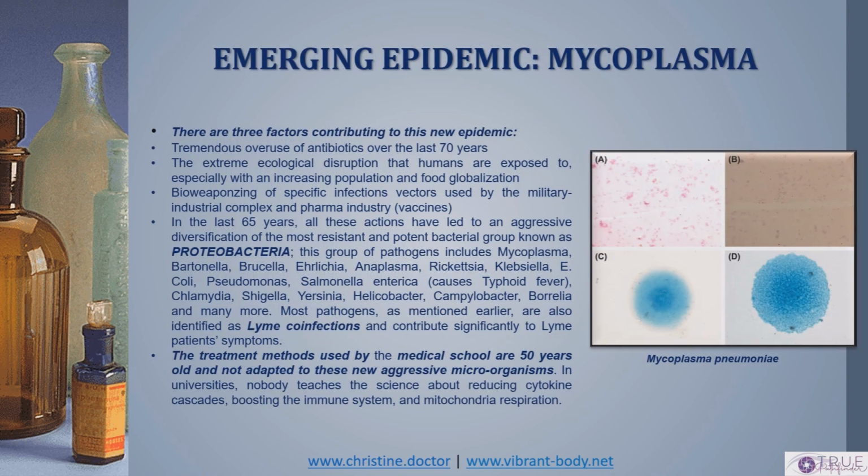There are three main factors that contribute to this new epidemic. First one is the tremendous overuse of antibiotics over the last 70 years. Second is the extreme ecological disruption that humans are exposed to, especially with an increasing population and food globalization. And then we have also the bioweaponization of specific infection vectors used by the military-industrial complex and the pharma industry. In the last 65 years, all these actions have led to an aggressive diversification of the most resistant and potent bacterial group that is known as proteobacteria.